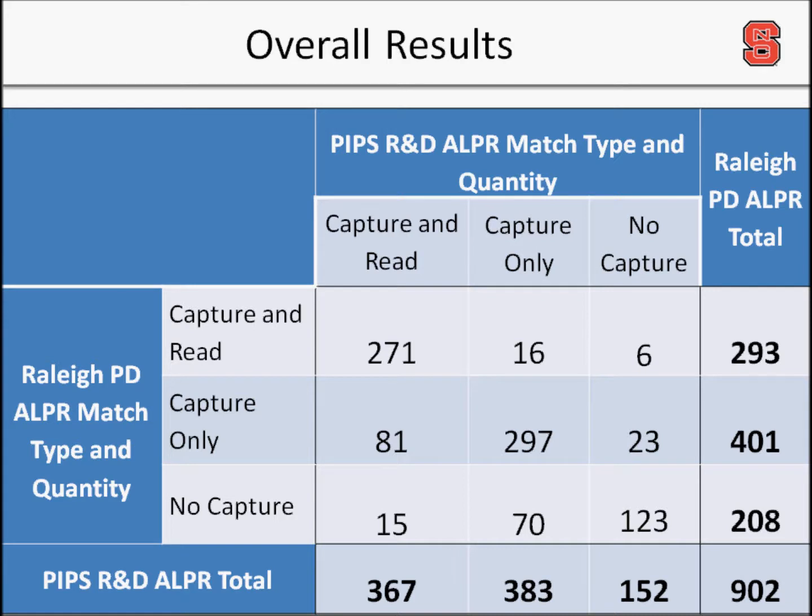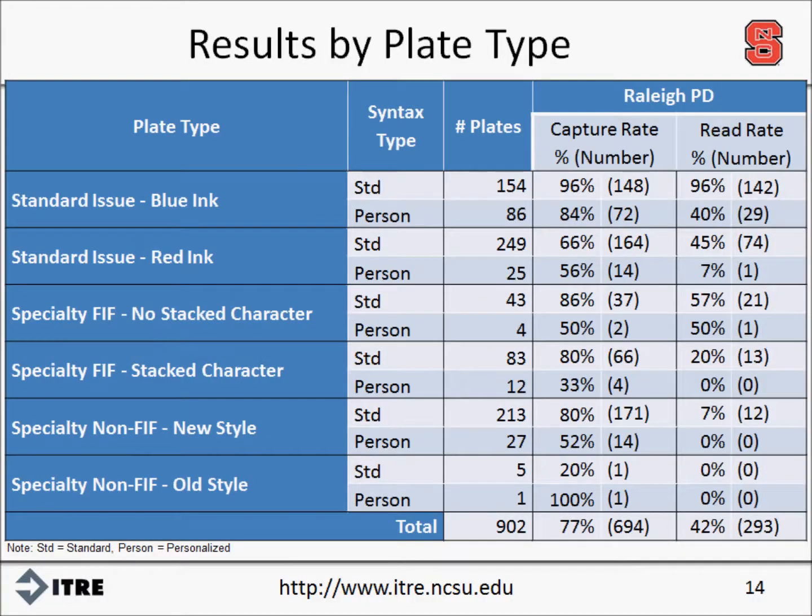And we also would like to see small numbers in the scenarios where we see the 15, where the PIPS R&D correctly captured and read 15 license plates, while the Raleigh Police Department ALPR did not capture nor read those. And similarly, 6 license plates were captured and read by the Raleigh Police Department ALPR that were neither captured nor read by the PIPS R&D ALPR system. For the purposes of simplifying the presentation, we will focus on the results from the Raleigh Police Department ALPR system.